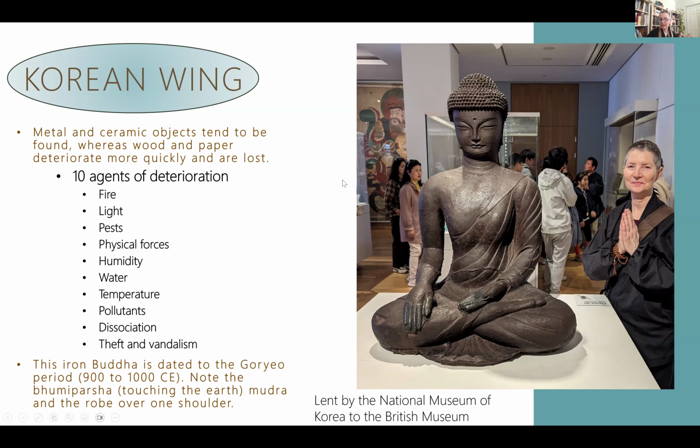And just generally, I want to say as an overview that what we see, and what we've seen again here, is metal and ceramic objects, and of course, stone, right? So metal, stone, ceramic objects would tend to last over centuries. And they would be found through archaeological finds, through digs that are being done for other reasons, like building, construction, and so on. But wood and paper items are very, very commonly lost, right? Because they're much more fragile. They deteriorate more quickly. And unless they are in a very dry condition, they also deteriorate from humidity.